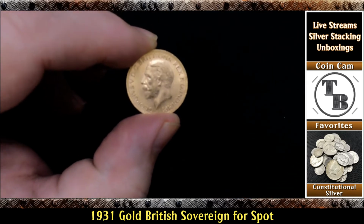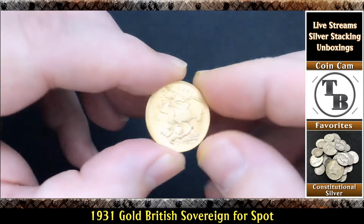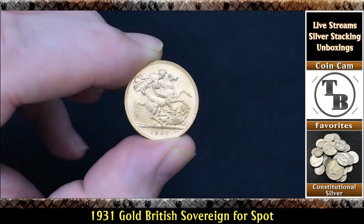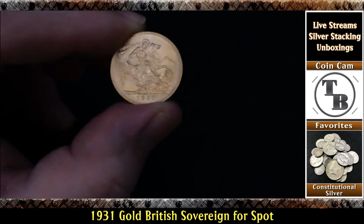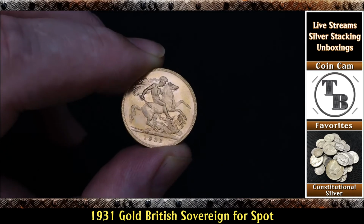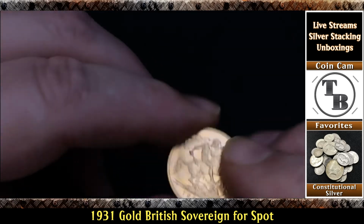Let's get a good focus on this. I don't know why it's not focusing. It's not what I wanted. There we go. And let's roll this over and see what we have here. And my light bounced back up again. It is a 1931. But didn't he say it's supposed to be a 1911 to 1925? But it's a 1931. Not what I ordered, I suppose. I don't think it's really that big a deal. It just would have been nice to get what I ordered. But you can see here, slaying the dragon.